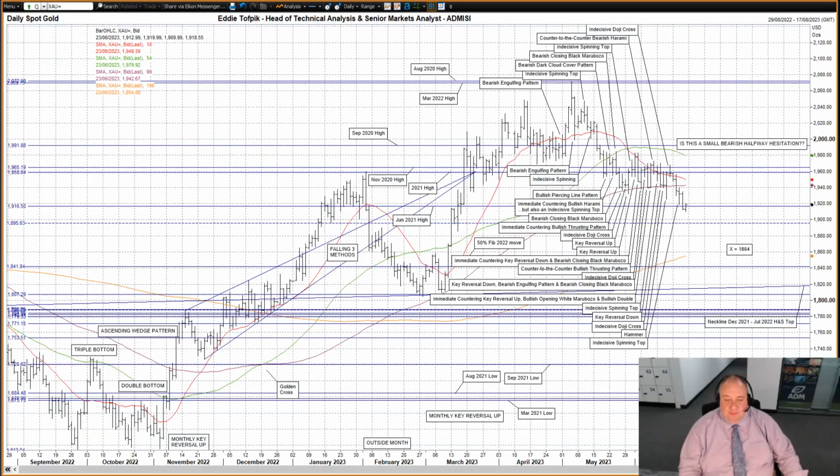Spot gold. A full bearish black crow yesterday and almost a bearish closing black Marubozu, but not quite. It was nevertheless the lowest low and low close since mid-March. It was also the second clear consecutive close below the flatlining medium moving average, currently at 1943, and also the first close below the support of the June 2021 high at 1916 since mid-March.